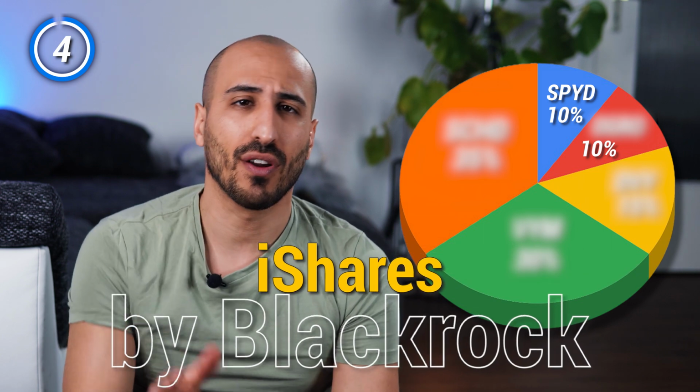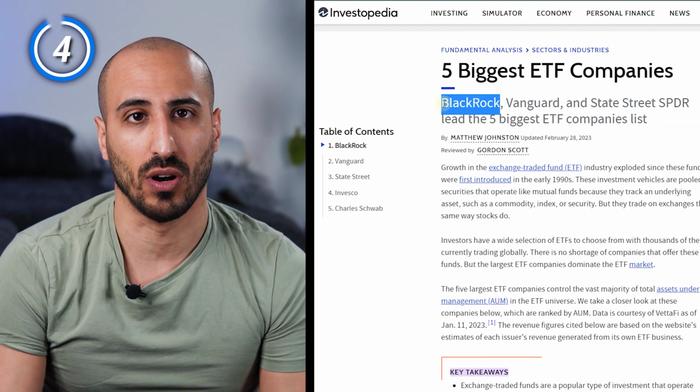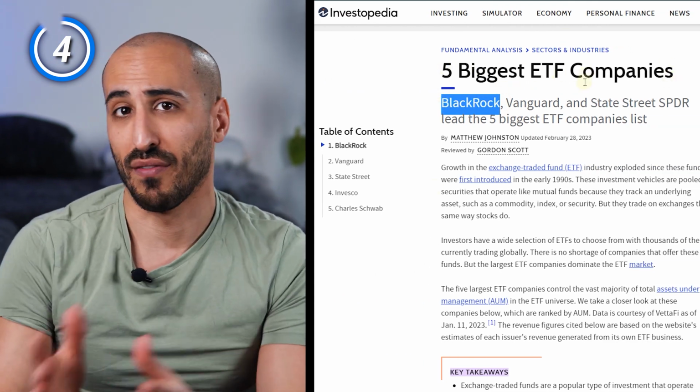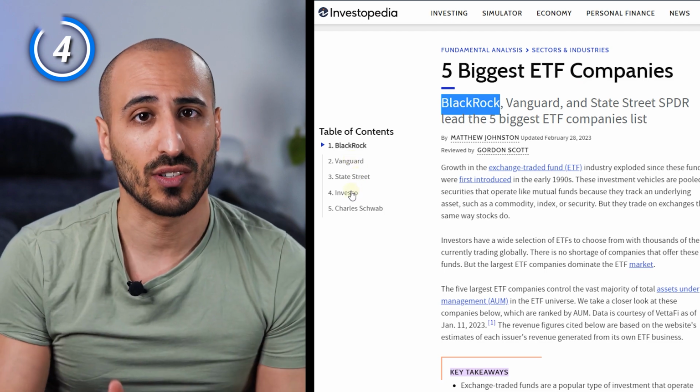But now, let's get to the number 4. Our dividend ETF number 4 takes 10% of the cake and is an iShares ETF. If you're unfamiliar with it, iShares is a collection of ETFs managed by BlackRock, which is the biggest financial management company dealing in ETFs, followed by Vanguard, State Street, Invesco, and Charles Schwab.